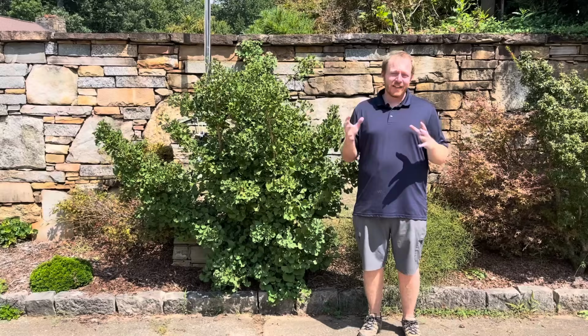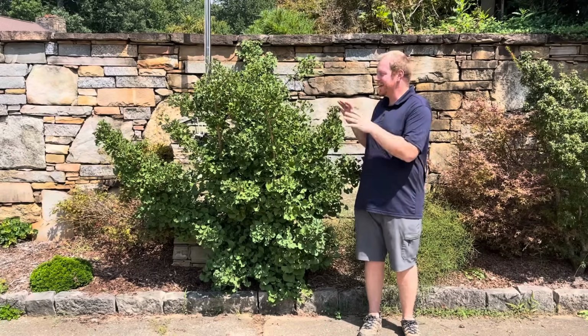So Ginkgo Biloba Troll is salt tolerant, heat tolerant, pollution tolerant, drought tolerant, tolerant of almost anything. If you've got a black thumb, it's probably tolerant of you as well. This is such an easy tree to grow. Main thing is give it some lime. The other thing is make sure you give it at least 4 hours of sunlight.